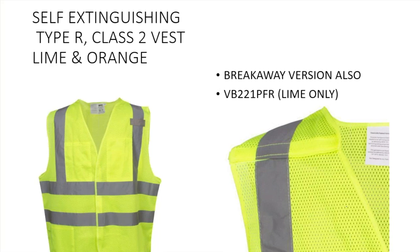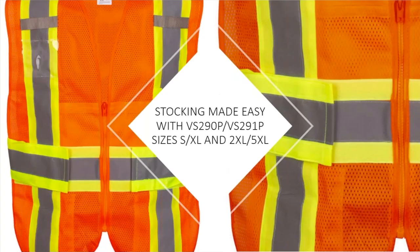We have the traditional class 2 version, which you see on the screen, and you also have the availability of a breakaway vest, which you're seeing on the right-hand side of the screen in the lime color.